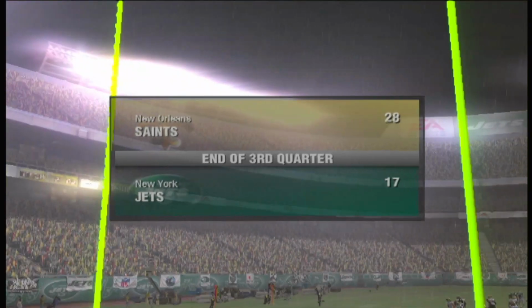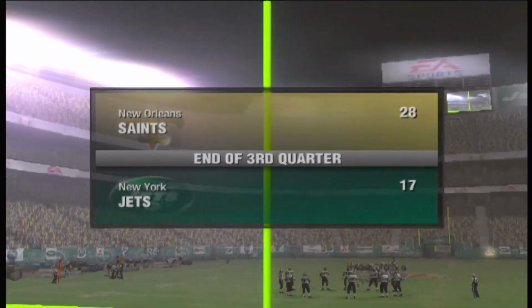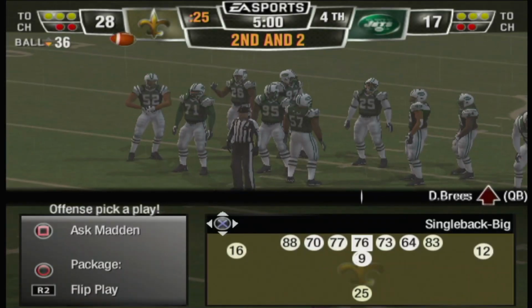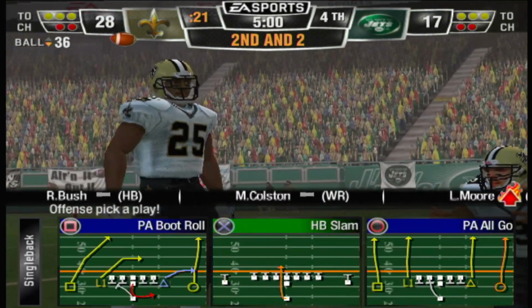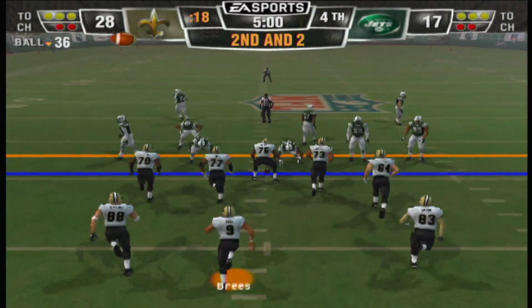And that's the end of the third quarter. Score is 28-17. Saints 28, the Jets 17. The New Orleans Saints have the ball and a two-possession advantage as we get set for the final quarter. Second and two. Ball on the 36-yard line.